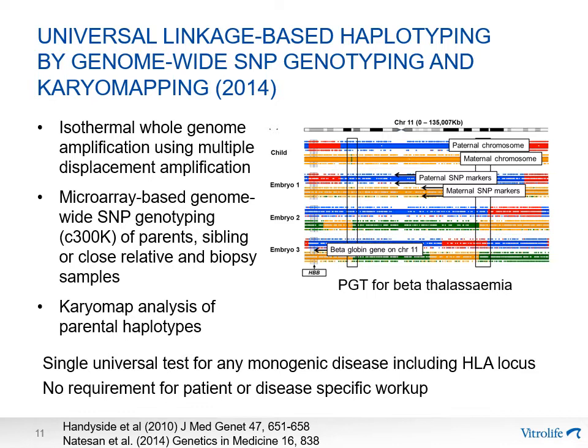Here I show one example of beta thalassemia, showing that the parental haplotyping, shown for the paternal chromosome in red and blue and the maternal chromosome in orange and green, allows the accurate identification of the position of crossovers in embryos to be detected with high resolution. And comparison with a relative of known disease status at the disease locus, beta globin in this case, then allows the status of each embryo to be very straightforwardly determined.